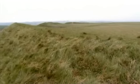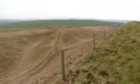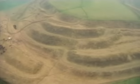But the entrances were a potential weak spot. So the inhabitants here developed this fantastically complex defensive labyrinth. And from up on the high points, they could bring into play the slingshots from Chesil Beach.